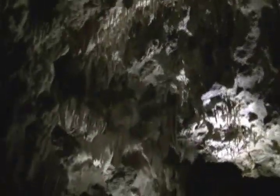Is it stalactites or stalagmites? Which is which? I'll tell you once everyone gets here. Good question. They look like different rocks. You guys want to move up closer? Stalactites hold tight to the ceiling. And stalagmites, you might trip over them.